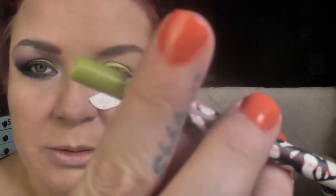It's a very creamy liner, it's lovely to work with, absolutely love it. Considering getting a backup because it's a very unusual colour, but I've actually been wearing it quite a bit. I really like it, so quite tempted to get a backup of that one. I knew I was going to like it, but not that much. So now we're going to move on to a MAC shadow.